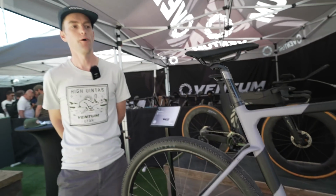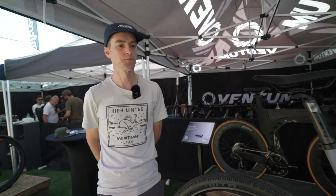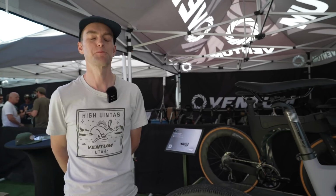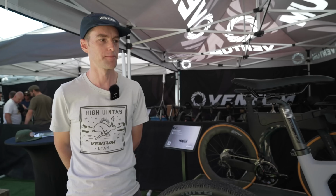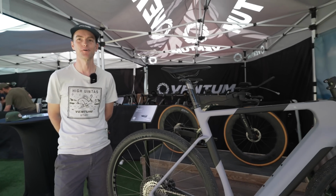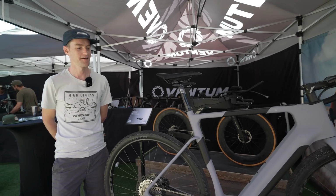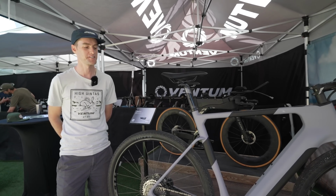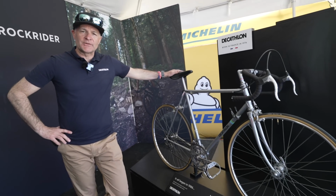It's just our first foray into the e-bike world, and I think it's going to open up a lot of gravel and fire roads and terrain to people who may not have been exploring it before with a true pedal bike. So we're really excited about this product. I've ridden it a few times. It's fast, it goes all day, and it allows me to explore some terrain that maybe I hadn't seen before. So really exciting times.